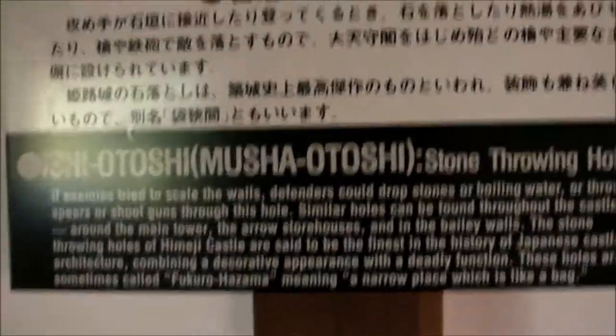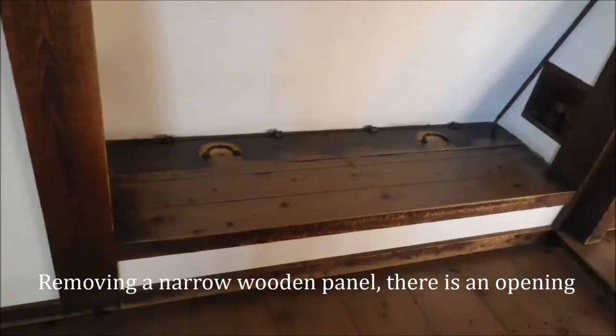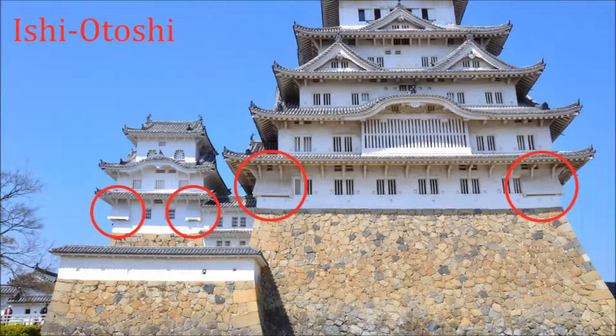These are called 石落とし. Defenders could throw stones and boiling water or even shoot at enemies climbing on walls through these openings. This is just my personal opinion, but I think many of them were not actually made for dropping stones and boiling water in this area anymore, since they are too narrow to drop large stones. On top of that, the keep has 石落とし only at the four corners. My guess is that they are mainly for observing enemies' movements.